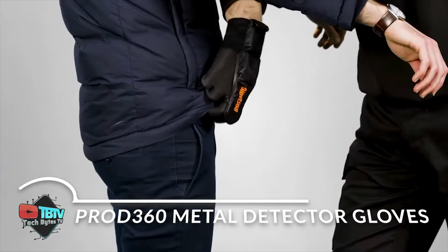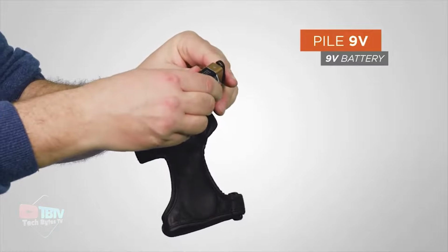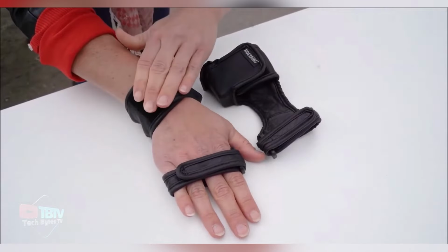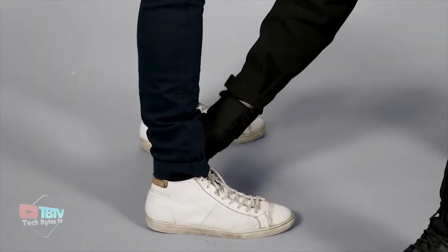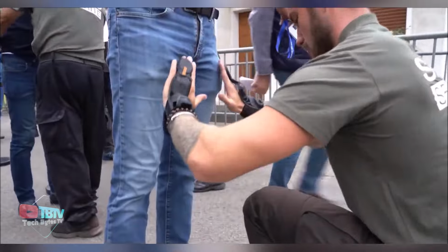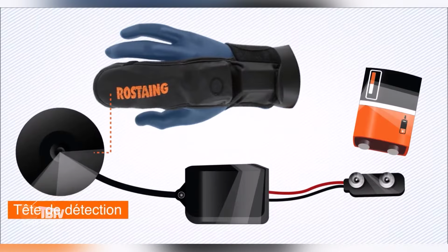Prod 360's ScanForce metal detector gloves are a revolutionary innovation in security, designed for various military and law enforcement applications. With an exceptional ability to detect small objects even through fabric, they provide complete detection in a variety of situations. Acting as a compact metal detector, ScanForce gloves can detect objects at a distance of 4 to 5 centimeters. In addition, the glove's discreet design allows for silent detection without attracting attention. When a suspicious object is detected, the gloves vibrate discreetly, alerting the user without alerting the target.